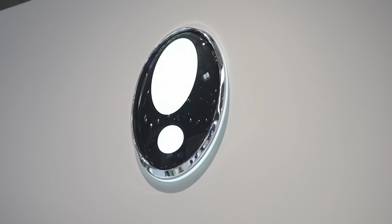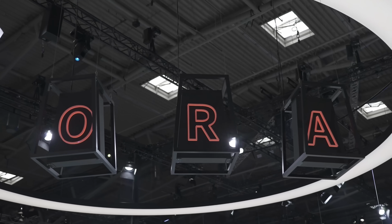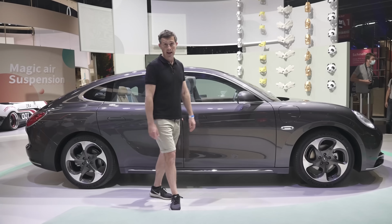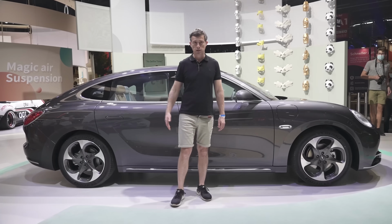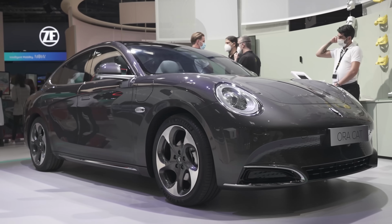It's not often you get a new car brand launched at a motor show, but here in Munich we have the new brand called Aura. Now, it's not anything to do with the singer Rita Ora. Instead, it's owned by Great Wall Motors of China. Here we have their new 03. It's basically a Tesla Model 3 rival.